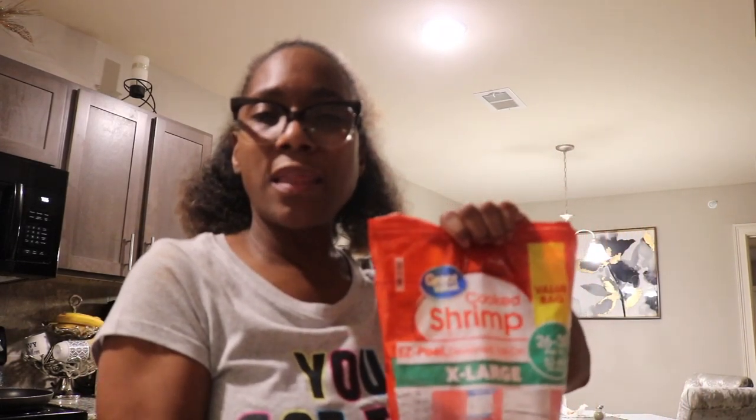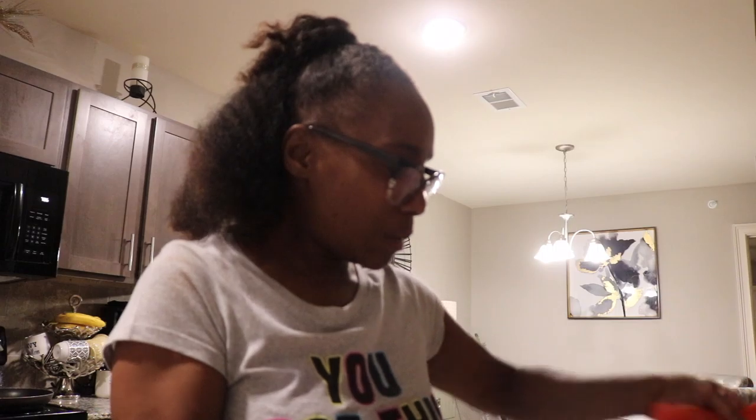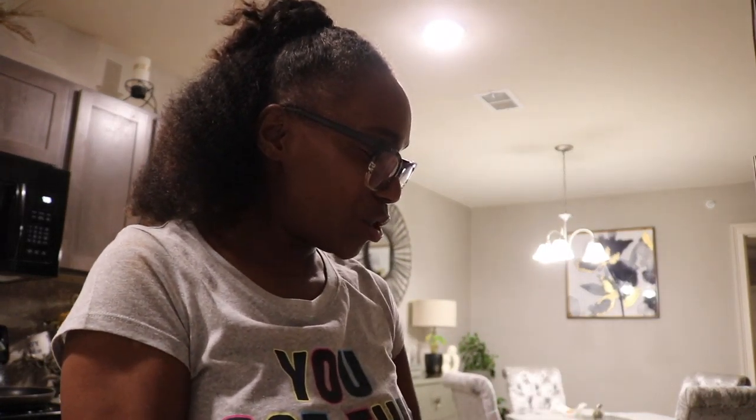So tonight, we're having one of his favorites and mine. We're having some shrimp. So I'm just peeling it. I got the Great Value extra large, so, easy peel, and it is. It's pretty easy to peel these. But yeah, this is one of his favorites. I could cook this every single day, and he would not mind. And I'm like that too.